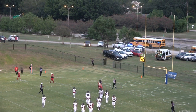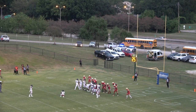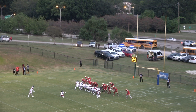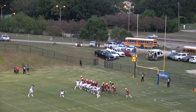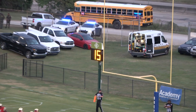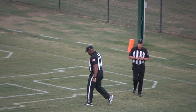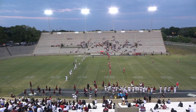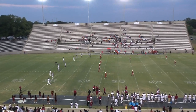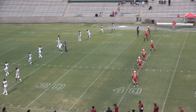There was a dead ball foul against the Indians. Here we go, on for the extra point. Line drive kick, and it is no good. 1 minute, 40 seconds remaining in the opening quarter of play. Istrouma, 23. And Istrouma will kick off from the 25. This is the result of the dead ball foul.